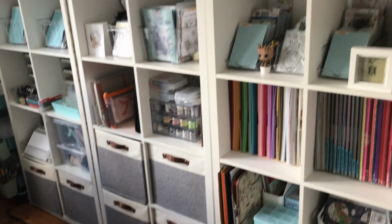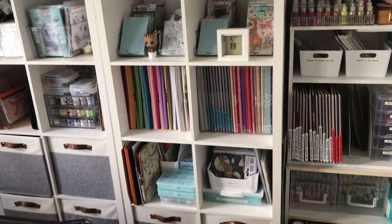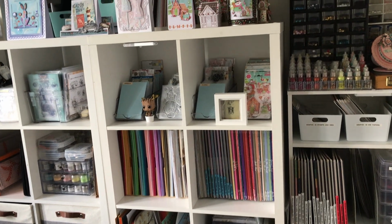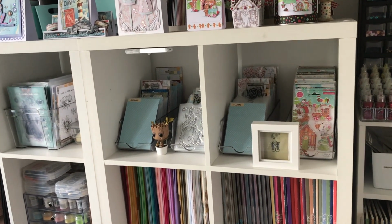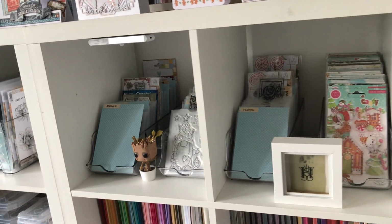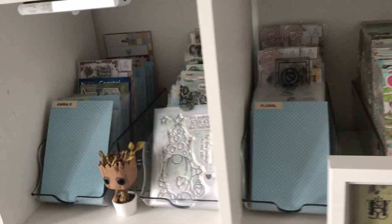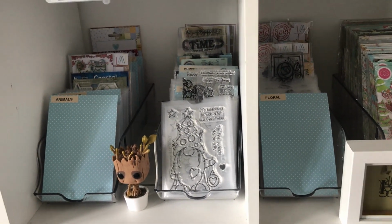So these are Kallax style units. They're not Ikea units, but they're very similar. And I've learned over the years to store my most used items at the top in clear containers. So I am a neat freak. I know that's quite rare for a crafter, but I like my space to be organised.